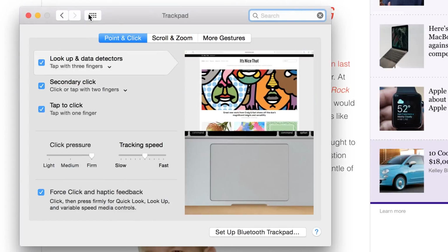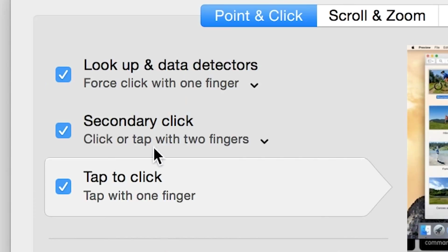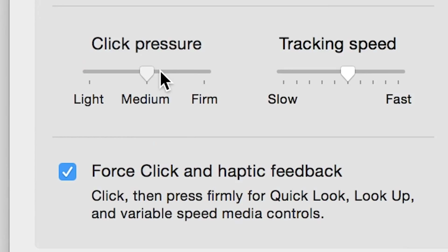So because the click is actually driven by software, it's not a real click, there's software settings for it. If you go into preferences, you can see there's this thing called lookup and data detectors. And basically what they've done is they've replaced all the old three-finger clicks with a force click. You can also adjust the click pressure. So light is like you feel a very soft click and then it's very easy to press down on it. Firm is obviously on the opposite end and you feel a really strong click, you can actually hear it.